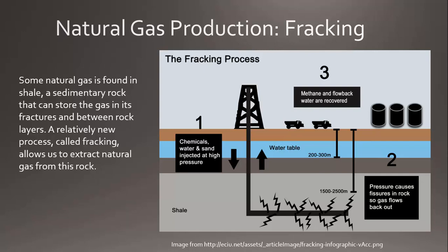It used to be that we only extracted gas in the traditional way that we extracted oil, and so we weren't able to extract gas from shale. Shale is a sedimentary rock, and shale can trap gas in between the layers of rock, and as a result, it's harder to get out because it's just these little layers of gas in between the layers of rock. In order to get it out, this relatively new process called fracking was developed, and in this process you can see that chemicals, water, and sand are injected underground at very high pressure, which causes fissures or cracks to form in the rock in that shale layer, and so that allows the natural gas to flow from one layer to the next down into an extraction pipe, and then that gas can be extracted with a well.